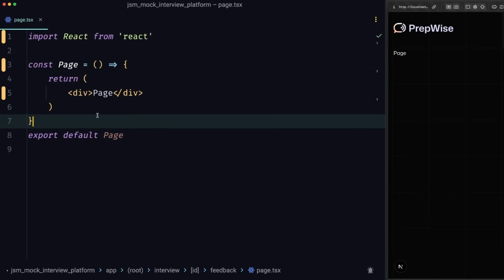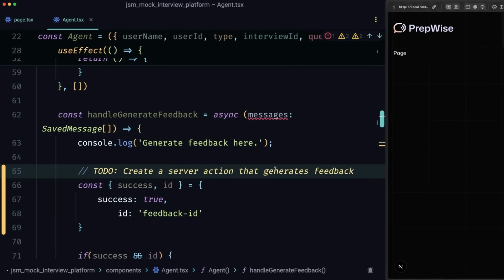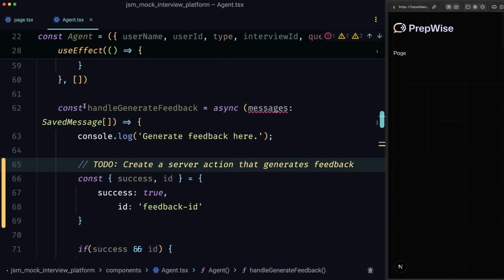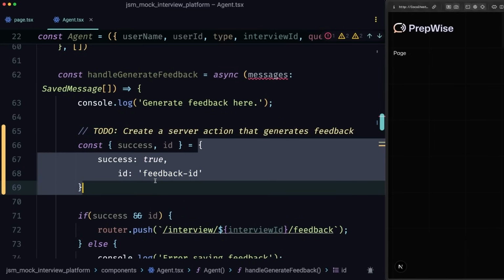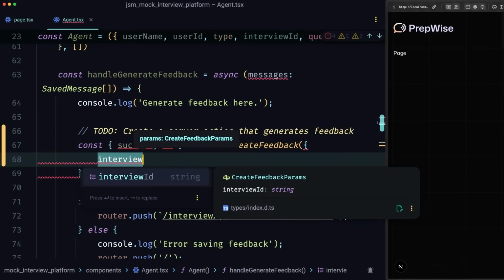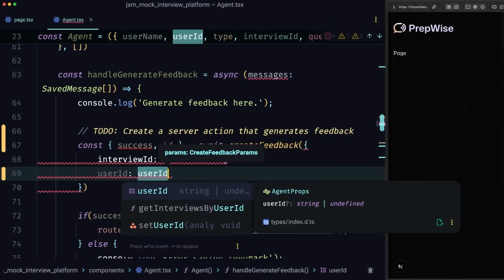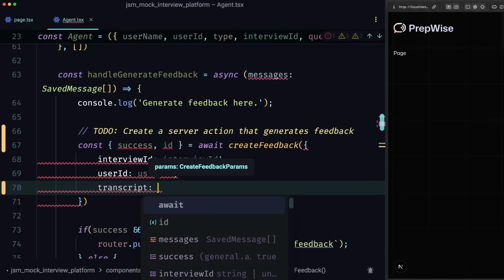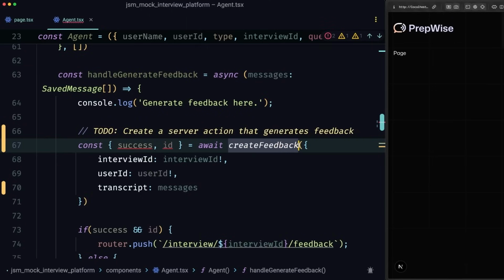So before we display that feedback, we first have to create it by calling that server action we created not that long ago. And we actually left ourselves a to-do right here within the agent when we handle generate feedback. We said create a server action that generates feedback. And that is exactly what we need to do now. So instead of passing this mock data, I will now say await create feedback. And to it, we have to pass an object of interview ID is interview ID. We also have to pass the user ID, which is equal to user ID. And we have to pass a transcript of messages. The messages, of course, being the entire conversation we've had with the bot, so we can create a proper assessment.